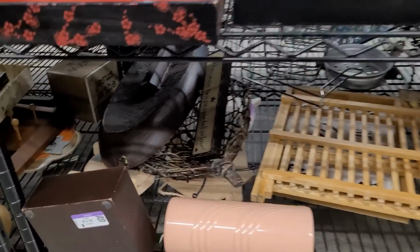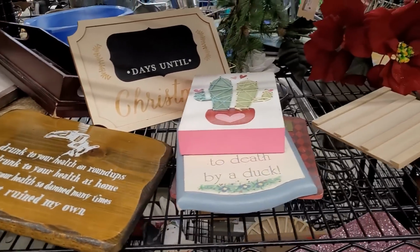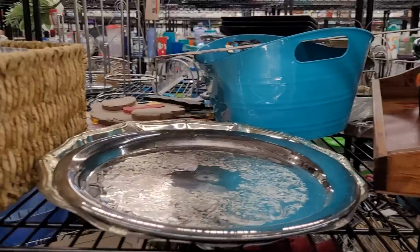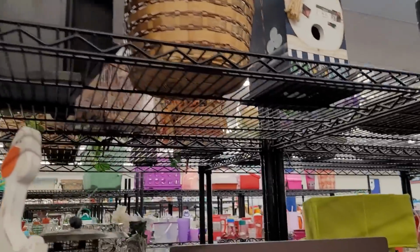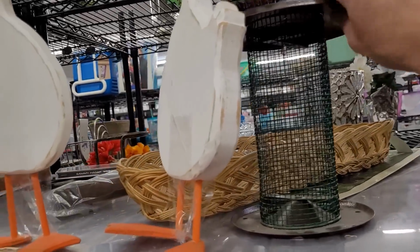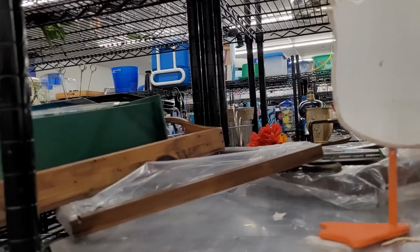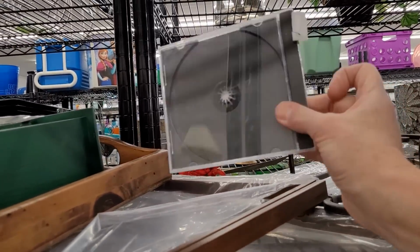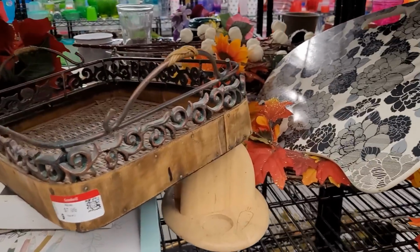Don't be discouraged if you think there's nothing. I know I pick that up every time. Just persevere and go through every shelf. You just never know what you're going to find. Sometimes you'll find nothing. Other times a treasure will appear and you'll be so glad you looked at that shelf. Boxes, baskets, trash cans and bird feeders. These poor little ducks are still here. They're a bit broken and battered. They could have done with some more stable legs, I think. Well, it doesn't look like we're going to have much luck in the brown section today. But you know me, I always have to have a look.